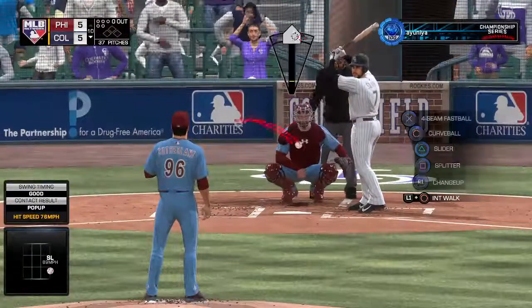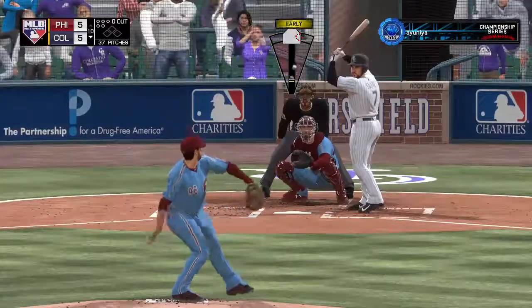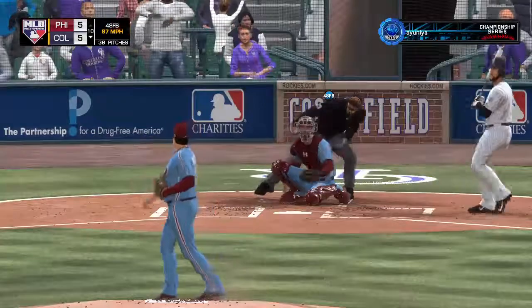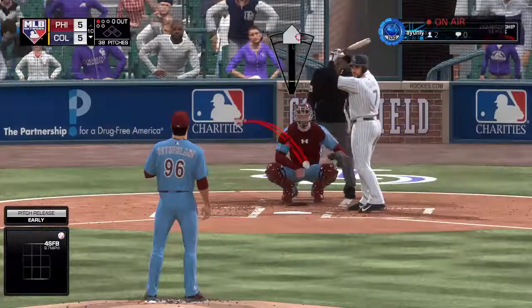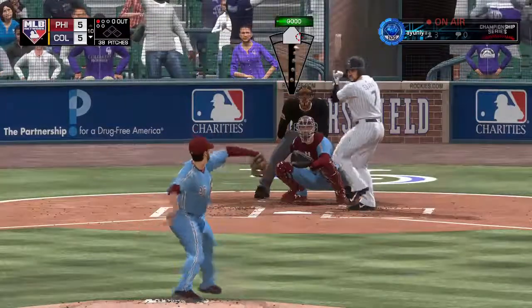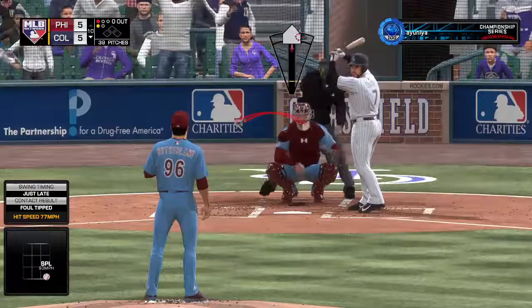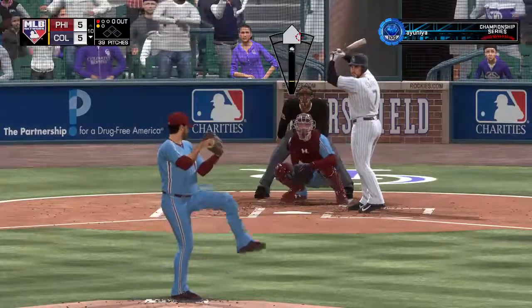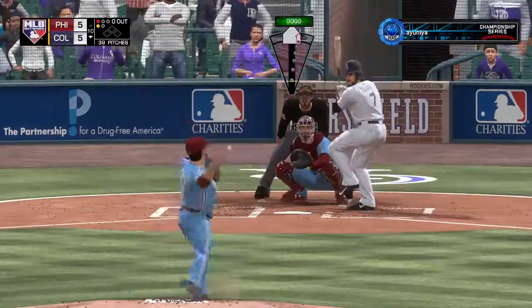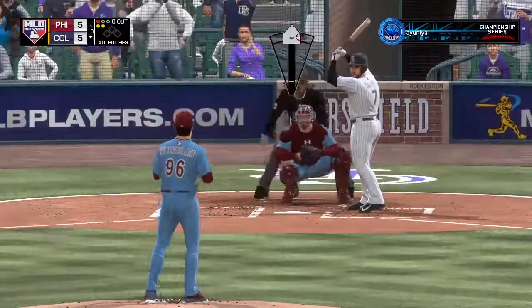Into the box now, Eugenio Suarez. He'll start things out here in a tie ball game. Fastball. Whoa, look out. That just about got him in the coconut. I doubt he wanted to get that tight with the fastball there. But this is a guy you certainly don't want to let get his arms extended. He's the kind of guy that can hurt you. 1-1. Here it comes. Swing and a miss just behind a lively fastball.